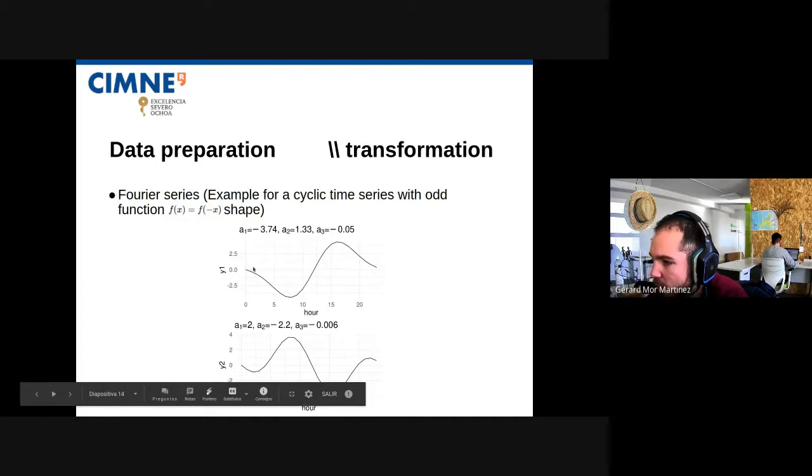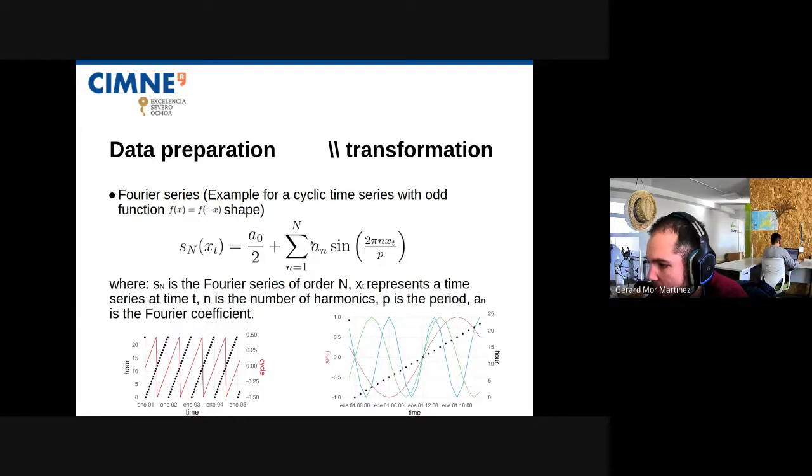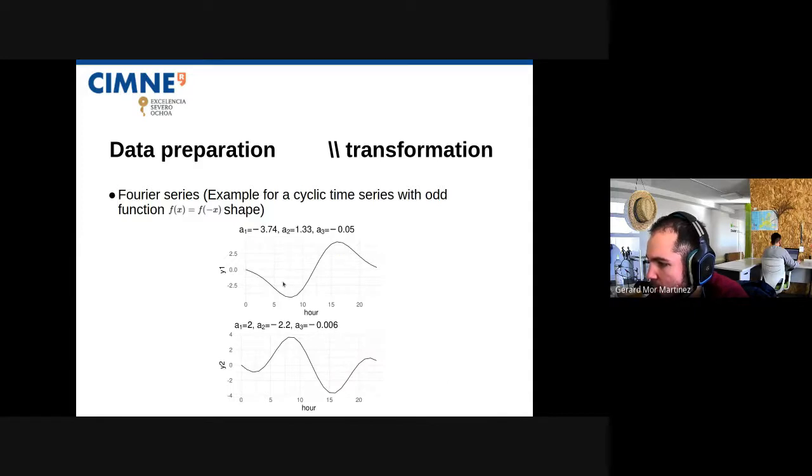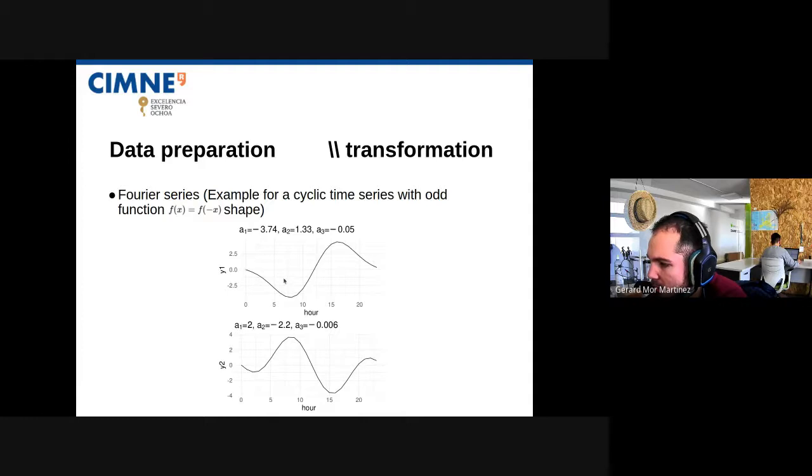In this case, I show you two examples of a Fourier series of three harmonics, assigning three different values of the AN coefficients, and we could see that we could obtain two different shapes that could be the relation of the hour of the day in the heating consumption or the electricity consumption. Okay, so what we will try to do is to obtain the optimal coefficients, the A1, A2, A3, using regression algorithms or black box models.